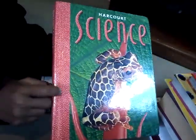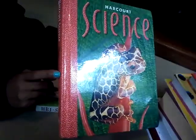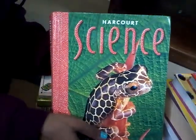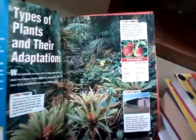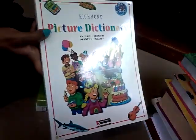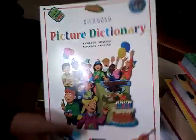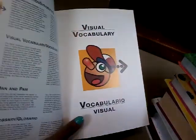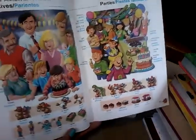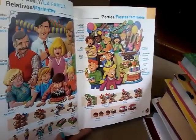This next one is also a textbook. It's for fifth grade science. I picked this up. I've already started my lesson planning with this. And again, as I stated with the other textbook, it's just a foundation, and I have added other things to my lesson plans for this textbook. This next book is the Richmond Picture Dictionary. It's a dictionary in English and Spanish, with a lot of English-Spanish translations in this book. Since we'll be learning Spanish this year, this is excellent. And the pictures are very, very pretty.